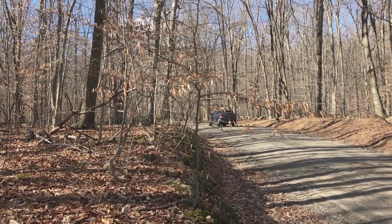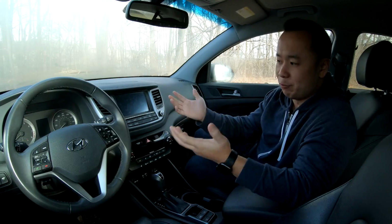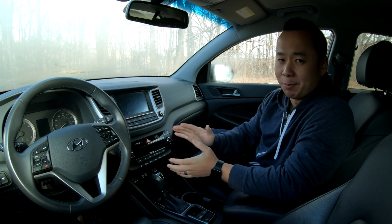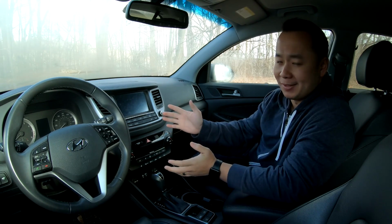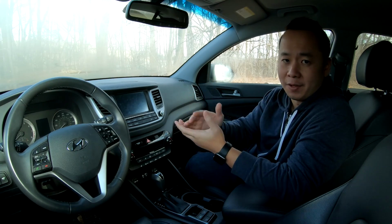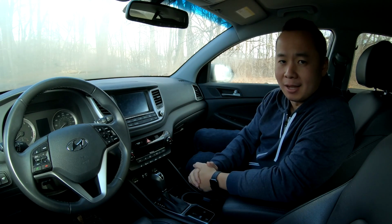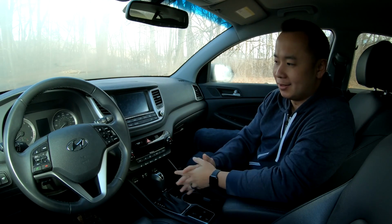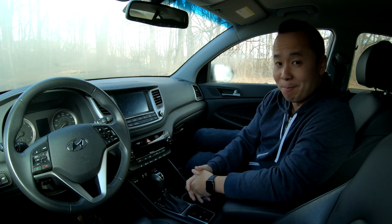So aside from that, I've been pretty happy with this vehicle. Driving it for the past 3 years and 38,000 miles, I think it's pretty damn reliable. And again, if it's not, I still have a lot of years in that 10 years and 100,000 mile warranty. Again, one of the reasons why I like Hyundai so much is because that warranty just can't be beat.